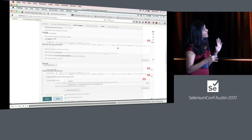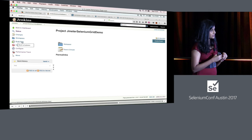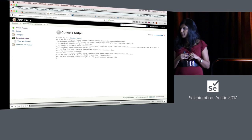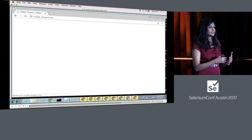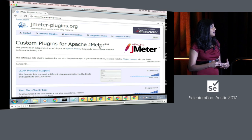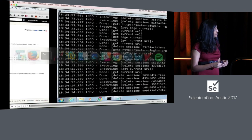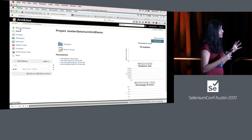So now I'm going to save my Jenkins project, and I am going to build it. So as you can see, again, I've gone into my node machine. It's the same old story. It's running the tests. Multiple browsers are opening. And yes, the test is over, so you can see the summary report has appeared as well.